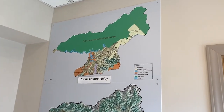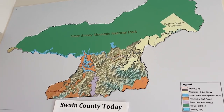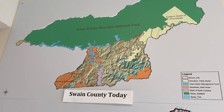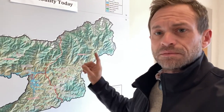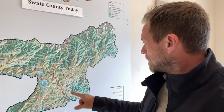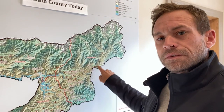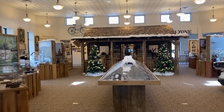Here we have a map of Swain County. You can see the whole Great Smoky Mountain National Park and how big the county is. Right, more than half the size of the park itself. And just as beautiful. This whole area is amazing. Make it here someday if you can. If not, just watch these videos and live it vicariously through me. Today, we are right here in Bryson City. We're gonna be traveling this way a little bit later. On to the main part of the museum.